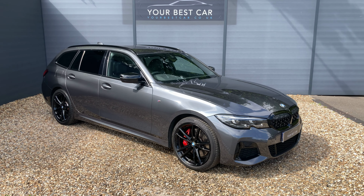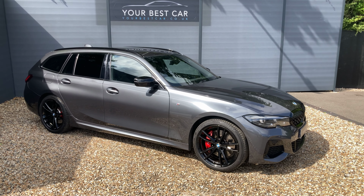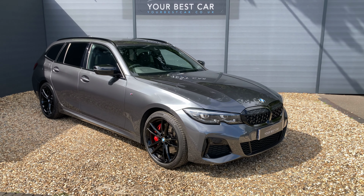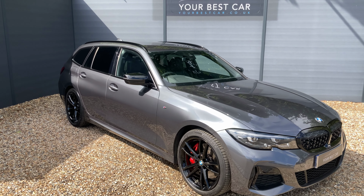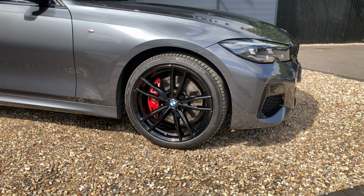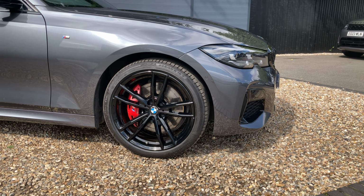So on to the specification. The body paint is complemented perfectly by the Shadowline Plus pack, a £750 option that gives various darkened exterior trims that were otherwise chrome or silver. So we've got gloss black front grille, black mirror caps, black window surrounds for the privacy glass, black roof rails, and then my favourite part down here, the unmarked and upgraded jet black 19-inch M double spoke alloy wheels with the red brake calipers behind.